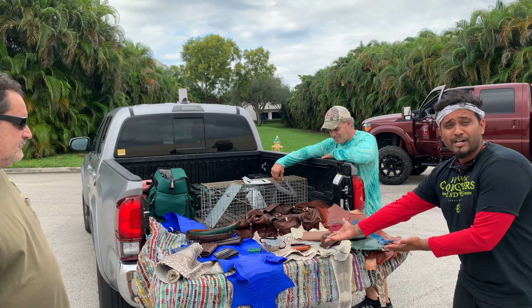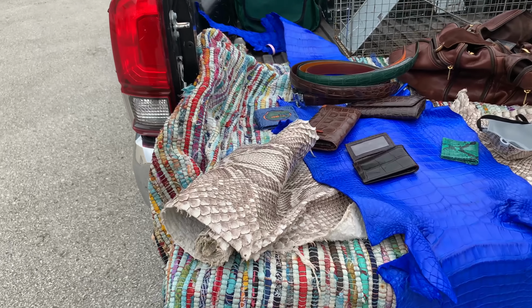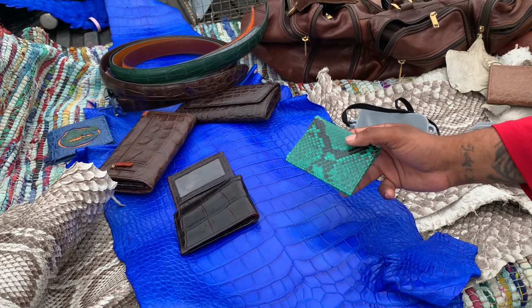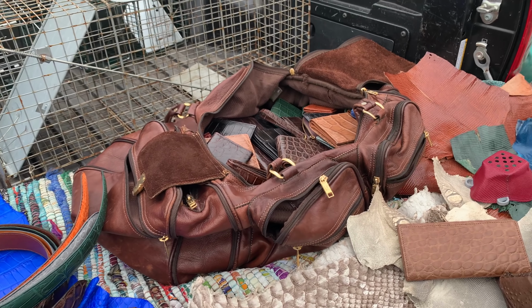And as you guys can see, look at the leather. It's absolutely gorgeous. Look at this right here. Oh my. Wow, that is beautiful. That is some good stuff right there.